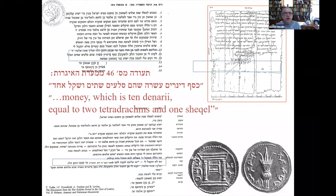But during the Bar Kokhba period, which we only learn from the Bar Kokhba letters, we read that the money, which is 10 denarii, equals two tetradrachms and one shekel. That means that the shekel was only two drachmas by the time of Bar Kokhba, 60 years later.